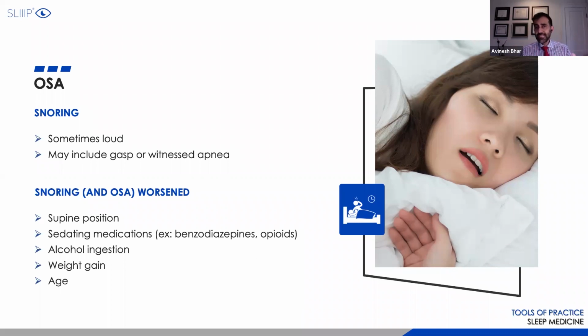I know that as patients age, even though the weight has not changed, the same weight in an older body can mean a very different effect as well. Just because we know the musculature that keeps the airway open is also weaker now, and that may cause the airways to collapse more easily with just a little bit of tissue around that.